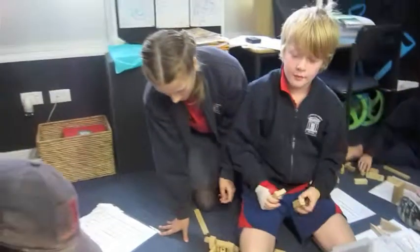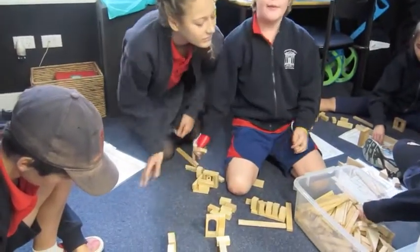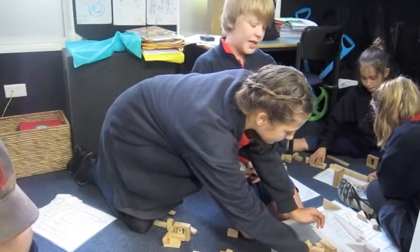Ben, what are you guys doing? I am making a replica of my Minecraft house computer. The game I play at home. Uh-huh. And right now everyone's stealing my stuff, but I'm still trying to make it. And you're trying to knock down our houses.